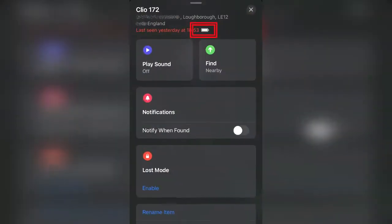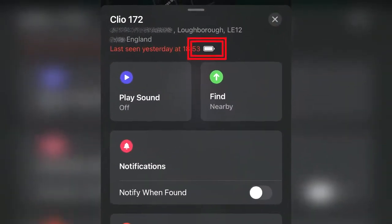Well, unlike most Apple products, the AirTag actually has a single-use CR2032 battery which is replaceable. The batteries are expected to last around 2 to 3 years, and the Find My app within your iOS will actually tell you when the battery is getting low on your AirTag. All you have to do is open the AirTag up, replace the button battery that's within it, and you're away for another 2 or 3 years.